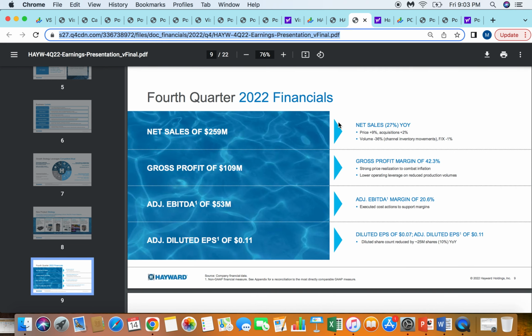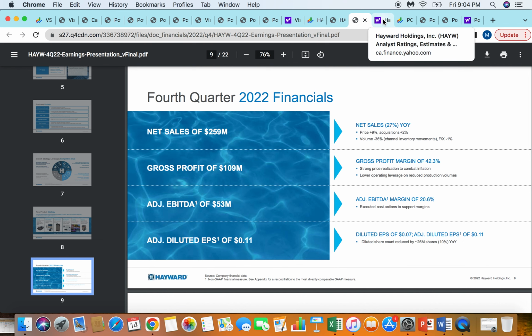If we looked at their performance just over the last quarter, they make pretty good margins. So gross profit of about 110 million on 250 million of sales. So you're talking about like 45% gross profit numbers. They didn't have a great EPS quarter, just about 11 cents, give or take. But this company is still relatively new. It's growing quickly. You can see net sales was up 27%. Acquisitions were only 2% of that. Pricing drove plus 9% growth. So they're growing. They have healthy margins. They are profitable on the bottom line. And hopefully as they grow further, their profitability will scale.